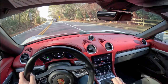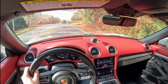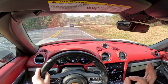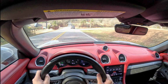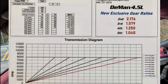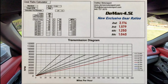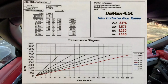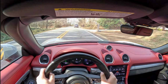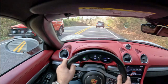And this does have the short gear set ratios. So 2 through 5 have been modified from DeMan. The shorter gears, awesome. The car just feels really punchy. You're shifting more often, which I like. These from the factory have really, really long gears. A lot of auto journalists and owners alike have kind of loathed the gear tuning Porsche put in these, but it's a hot-rodded Porsche engine. It's phenomenal.